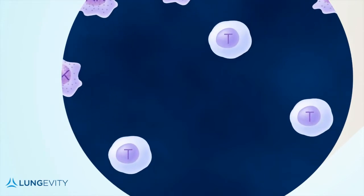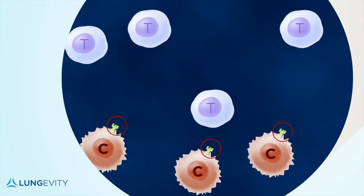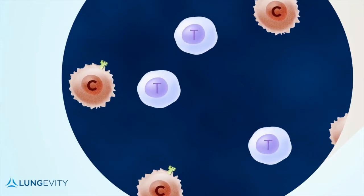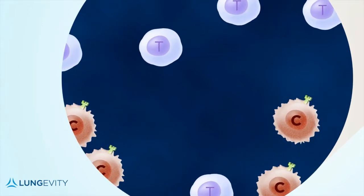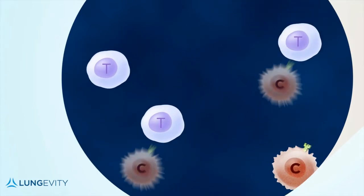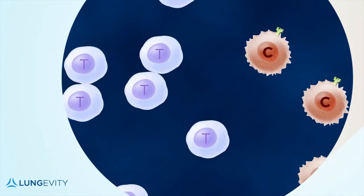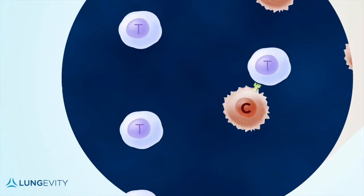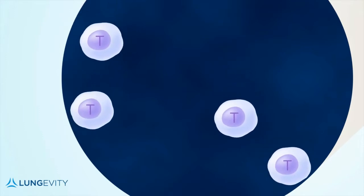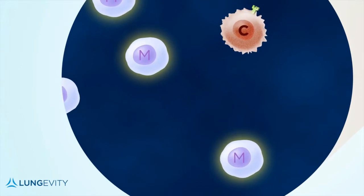Now let's talk about the T cells. T cells are major cells the body uses to specifically recognize and destroy abnormal cells by identifying foreign surface proteins, also known as antigens. Once an antigen has been recognized by a T cell, the T cells multiply and rapidly increase in number, forming an army of T cells specifically designed to attack and kill cells that have the foreign antigen. T cells also create memory T cells after an initial response to an antigen.